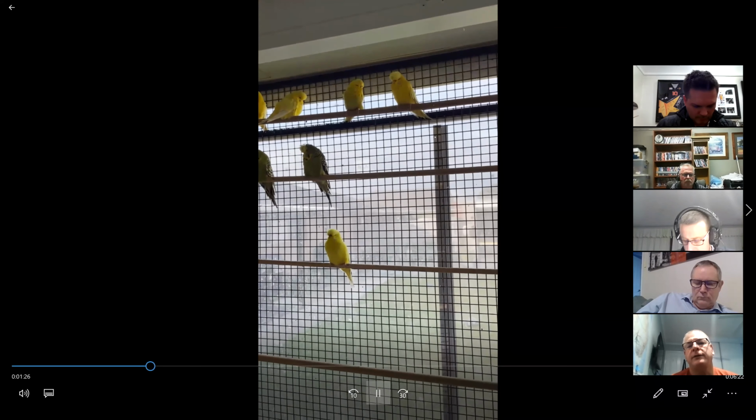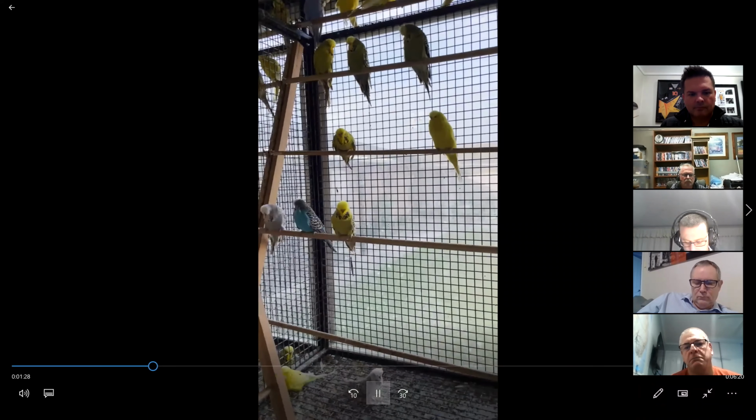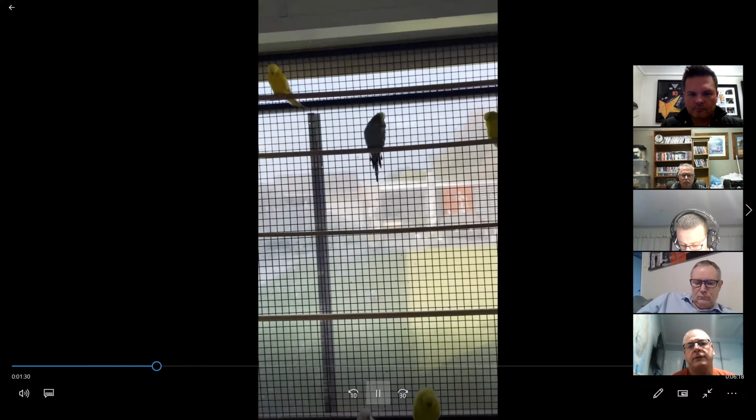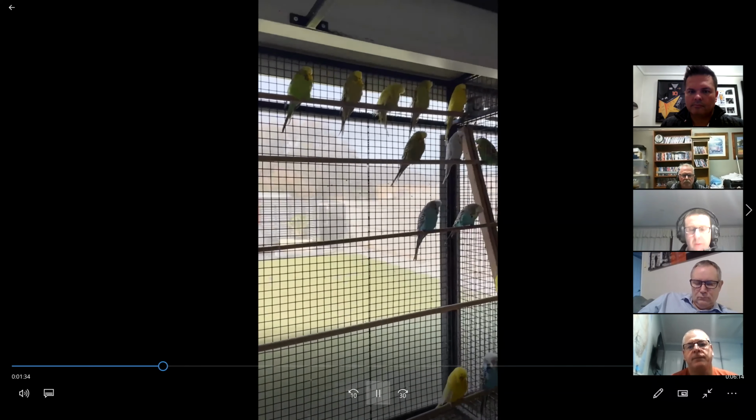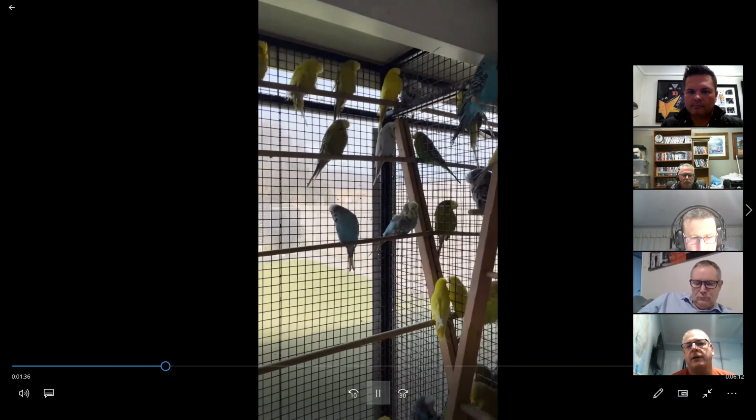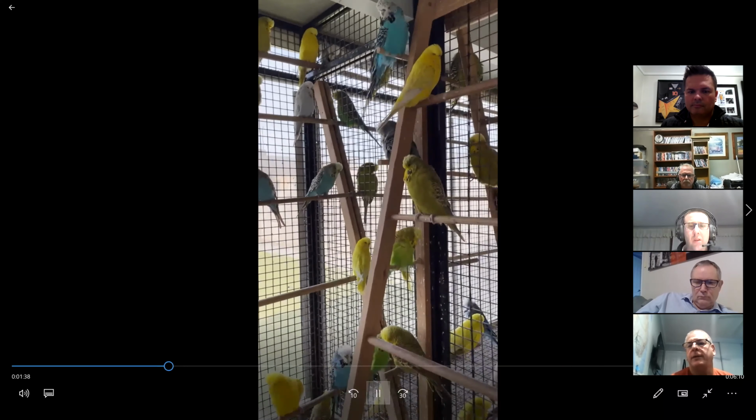Okay. There's a few lace wings in there. There's a few black eyes, a few normals, some cinnamons, a couple of yellow faces. I used to have quite a few yellow faces, but I don't have so many now.